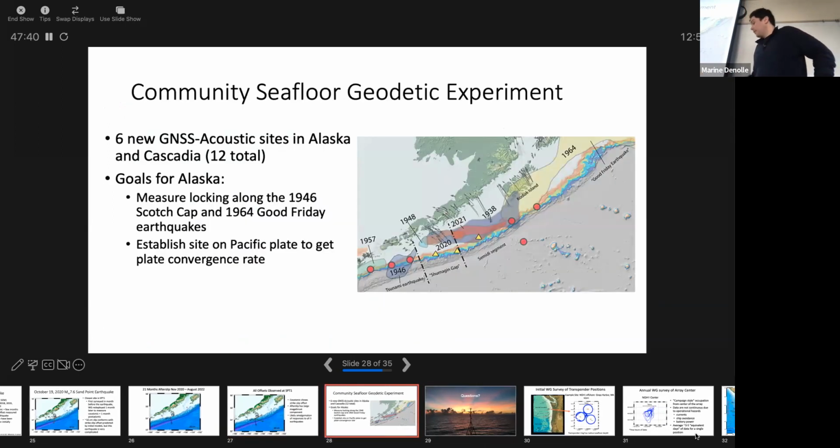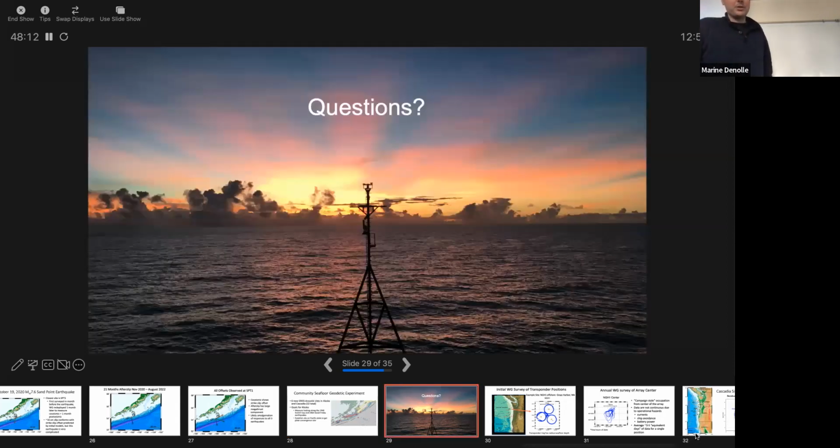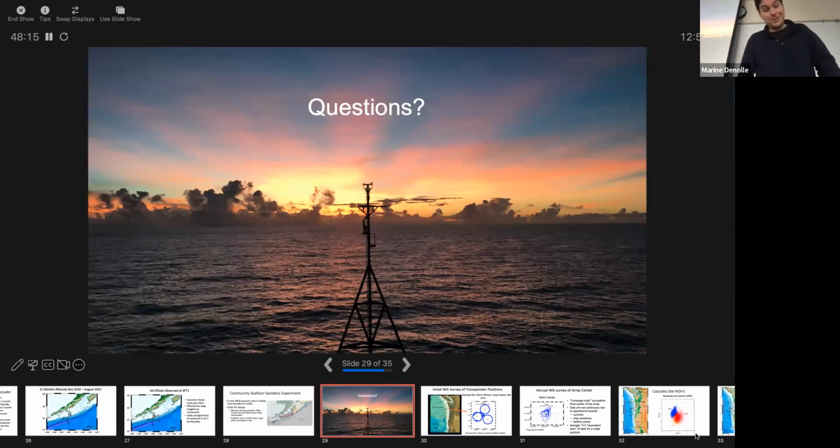So to wrap up, there will also be a community seafloor geodetic experiment going on in Alaska, 6 new sites, 3 to the east, 3 to the west of the currently existing array. All the transponders at the existing sites have been recovered at this point, and our current plan is to deploy everything in 2024 so that we can continue measuring the response to these earthquakes, among other things. So a lot of exciting work to be had. I'll open the floor to questions, although y'all have asked a lot of really good ones already. So that's what I've got.